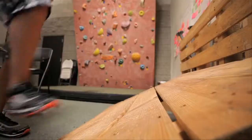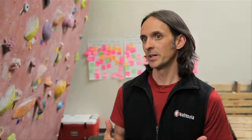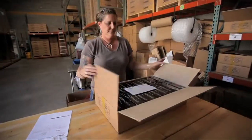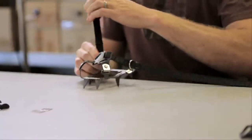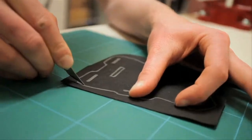Our products are sold primarily in North America and now expanding into Europe and even South America, New Zealand, and Australia. Where we got a lot of help was through the Arizona Commerce Authority. When we came to looking at Europe, we got a STEP grant that helped us offset our costs for expanding in Europe. Made and tested in Arizona, Kahtoola is moving directly to the top.